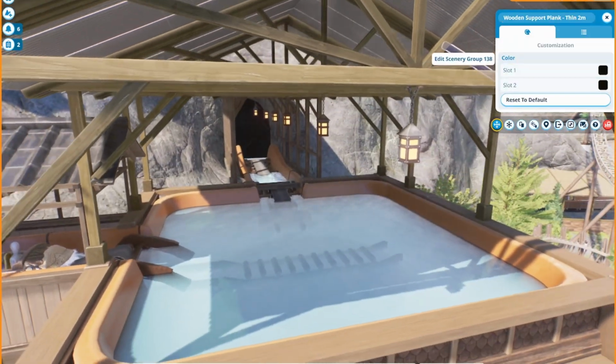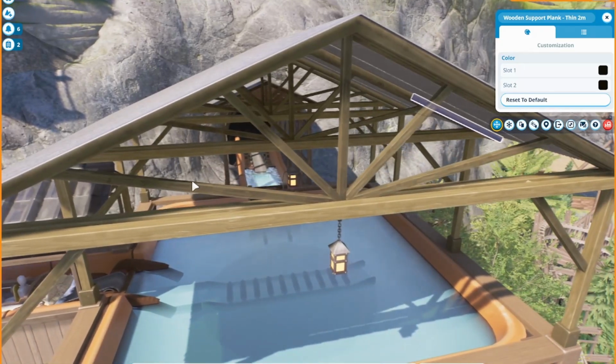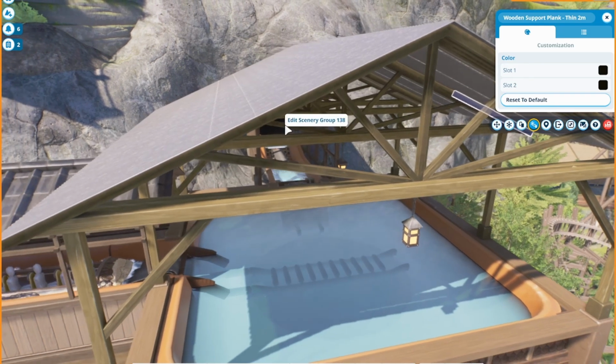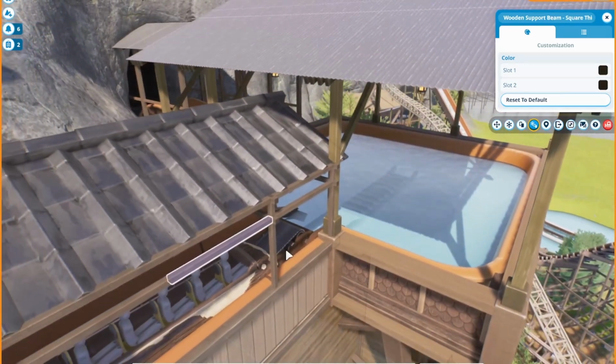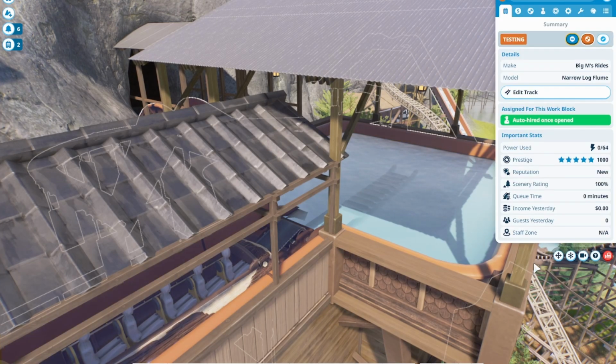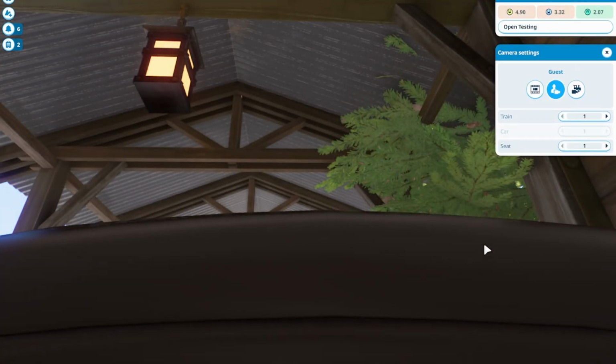Got some simple lighting in here. A great use of the whole timber working right here with these supports right here for the main A-frame up here. And if I pop down over here onto the log flume real quick, I can go ahead and show you what that looks like from this perspective.